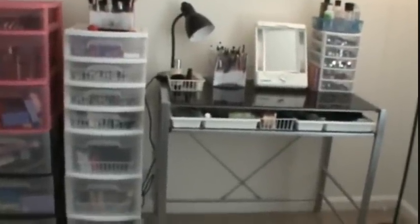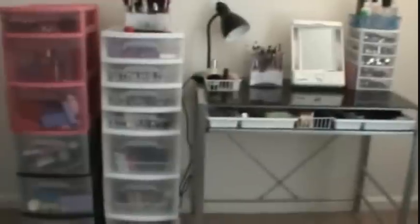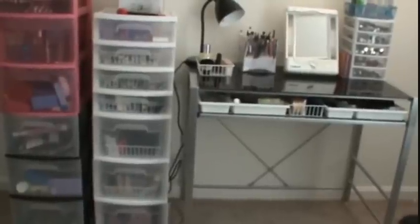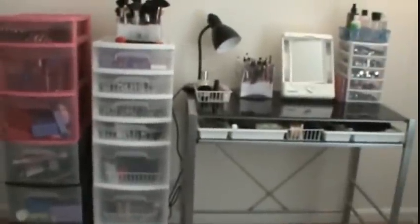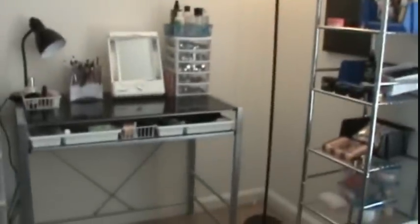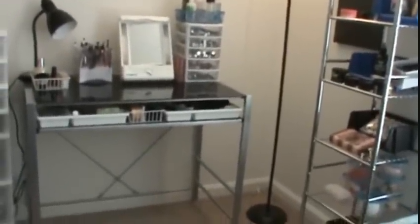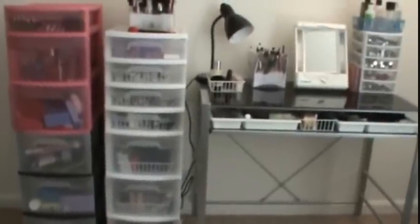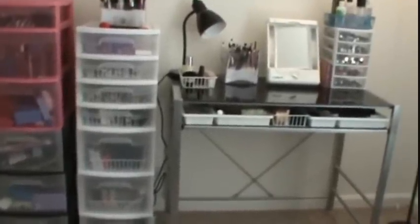Hey everyone, so I've been wanting to reorganize my makeup for a while, and I finally decided to do it today just because my old makeup situation just was not working out for me anymore. So this is what I've come up with today, and I had to go out and buy quite a bit of stuff today. I really needed to though, guys. I hadn't bought any storage stuff in probably, I would say, 2 years, so I definitely needed to do this.